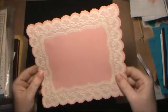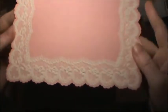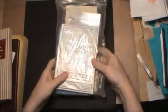This is a cutout paper with a bit of a lacy look to the edge, so that can be added to a page. And then there was this little packet, and this was a pretty fun find. The book itself is boring.